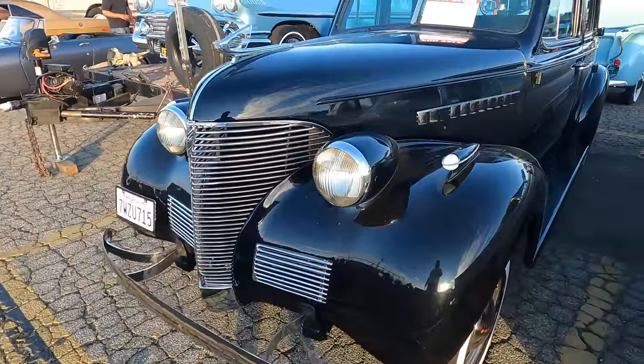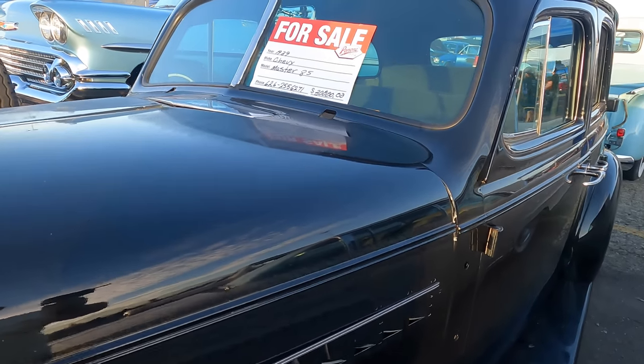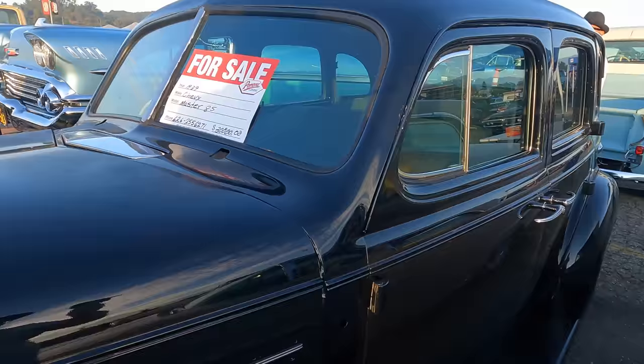There we got a 39 Chevy. This one could be yours for $30,000. I believe this is the same guy with the Impala with the trip hazard next door.